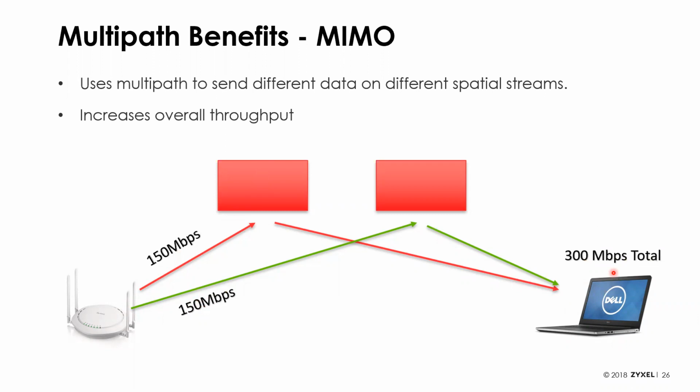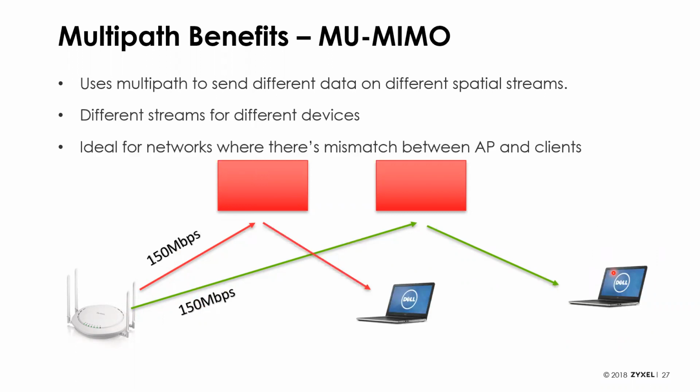Now we can also use this as something we call MU-MIMO, Multiuser MIMO. So instead of taking these two streams together, sending them to one device and combining them together, we can take advantage of the RF paths and send different streams of data simultaneously to different users on the network. So each of those spatial streams is going to a different device. Instead of having one device with a 300 megabit connection, you can have two devices simultaneously with a 150 megabit connection. With 11AC and earlier technologies, multi-user MIMO was only from your access point or router to the client device. With Wi-Fi 6, you now have the ability to do MIMO in the other direction as well.